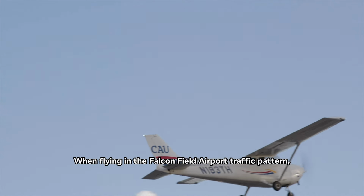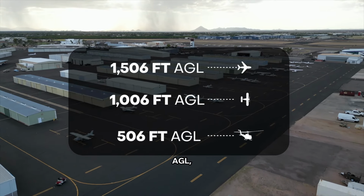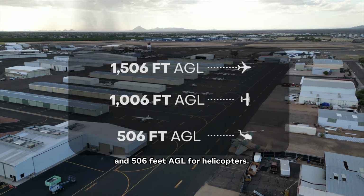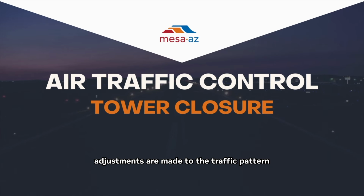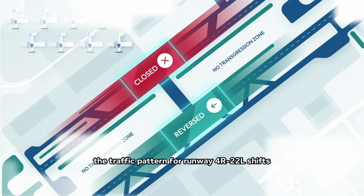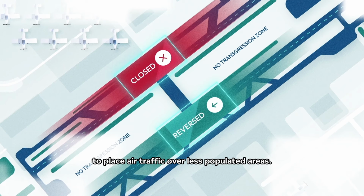When flying in the Falcon Field Airport traffic pattern, please operate aircraft at or above the minimum pattern altitudes: 1,506 feet above ground level, AGL, for large turbine-powered aircraft, 1,006 feet AGL for light aircraft, and 506 feet AGL for helicopters. In instances when the air traffic control tower is closed, adjustments are made to the traffic pattern to minimize noise disturbances within residential areas. For instance, when runway 4 left, 22 right is closed, the traffic pattern for runway 4 right, 22 left shifts from south of the runway to north of the runway to place air traffic over less populated areas.